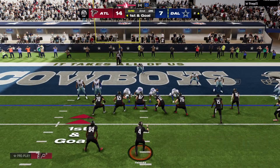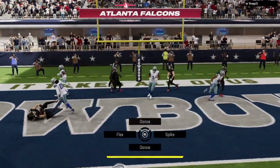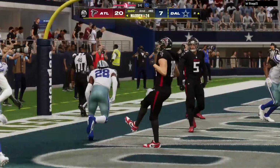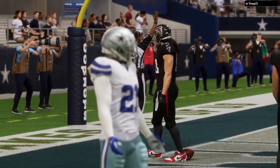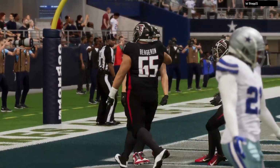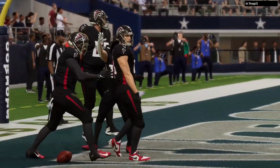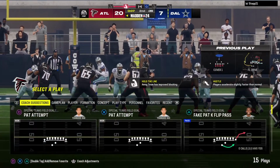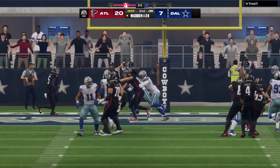In motion, Hollins. Now Heineke. And that is caught. Touchdown, Falcons. Mac Hollins in the final seconds of the first half. And the Falcons would extend their lead here just before halftime. And that's a lead that excites a team as they head into the half. Good way to finish things off.